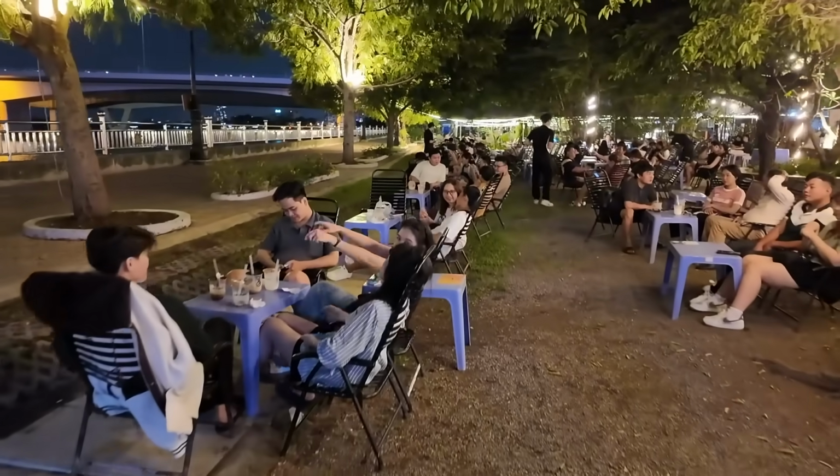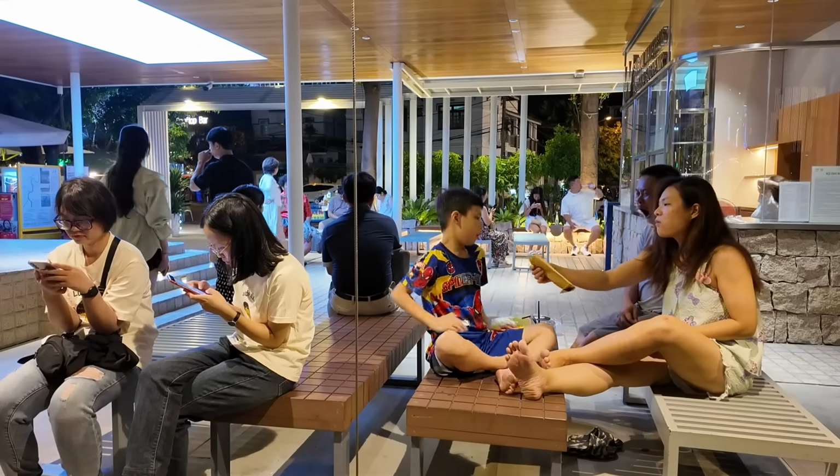Okay, so now I'm at Bình An Station and I see a lot of coffee shops here. If you want to see the locals, how they spend their night, this is the activity that you should try. It's really, really worth it.